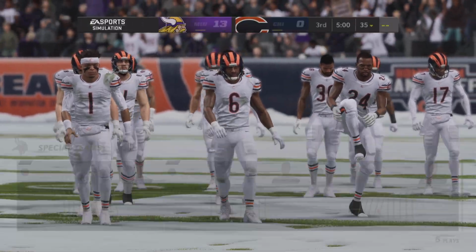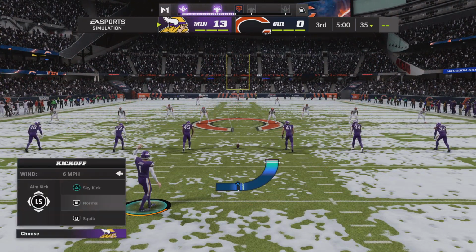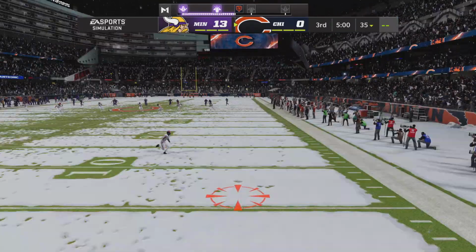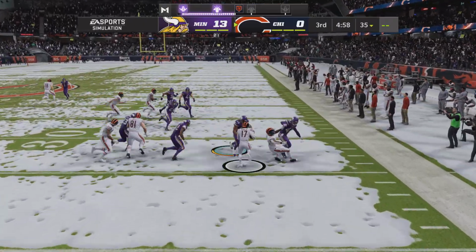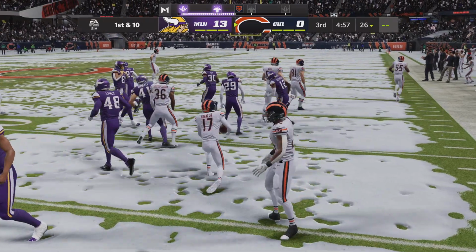All right, Coach, thank you very much as we welcome you back for quarter number 3. The lake effect snow set to continue for the second half of action as we are back underway. This is Jakeem Grant. And up to about the 26-yard line, just across the 25.